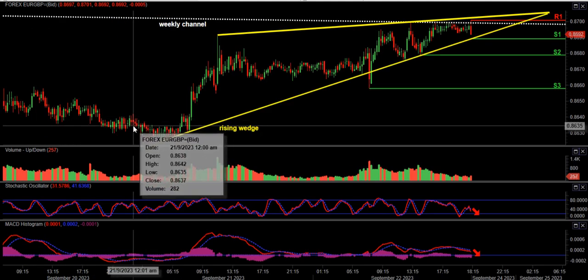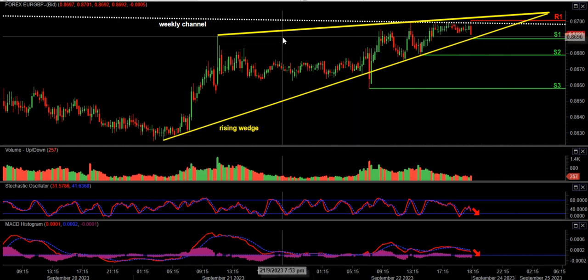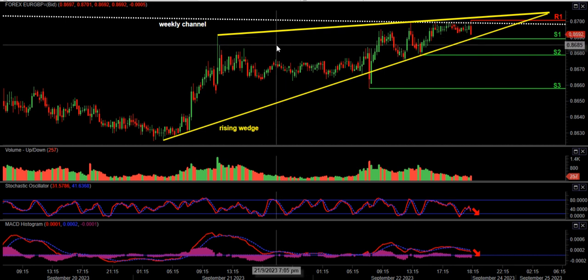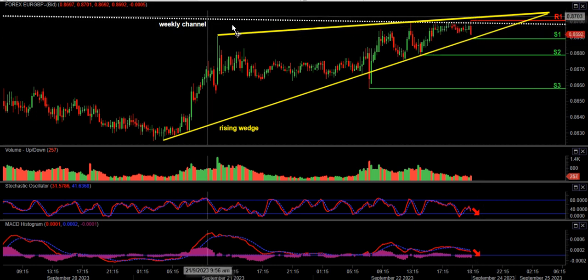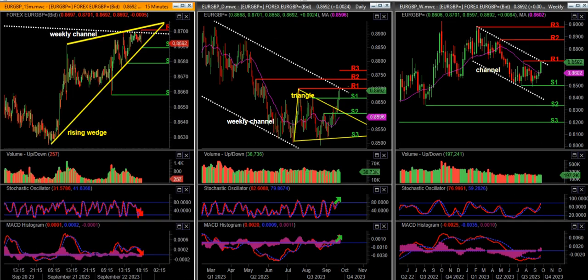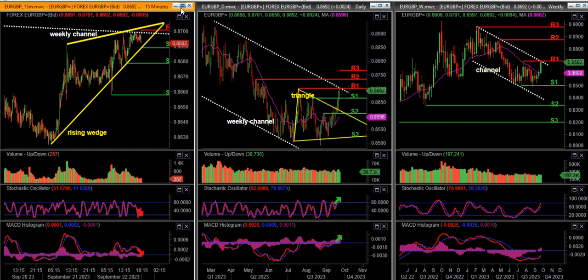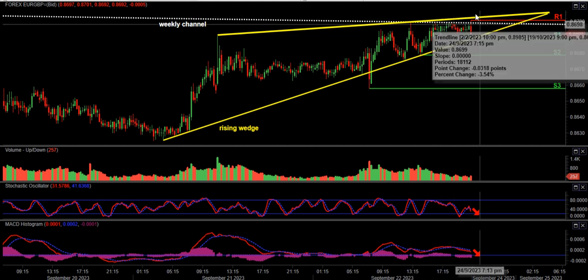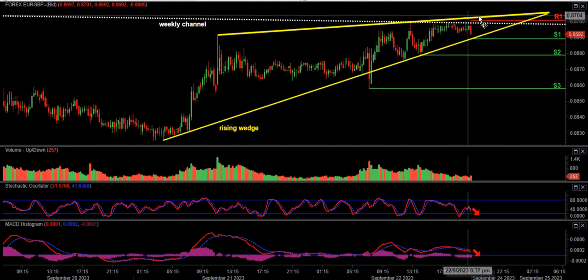Now, on the 15-minute chart, it's getting a little bit tricky. We do have a rising wedge. Rising wedges are usually resolved to the downside, and it does seem like we have moved quite a bit into it. On the weekly chart, we have the channel resistance, this level here. Then on the daily chart, we have this preceding high, 8701. And on the 15-minute chart, we have this rising wedge resistance. So this would require some real bullish conviction for the market to break higher.